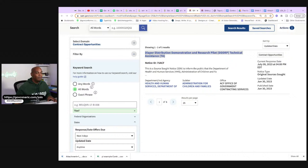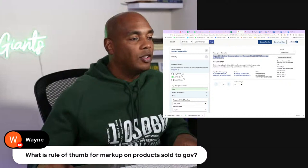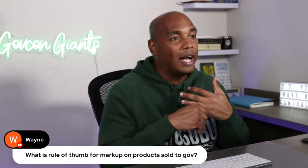All right. Let's see what else. Someone says, what's the rule of thumb for markup on products sold to the government? There really is no rule of thumb for products sold to the government, because some products are COTS, which are commercial off-the-shelf items. And when you have a COTS product, typically those are low-margin items because you can buy them everywhere.